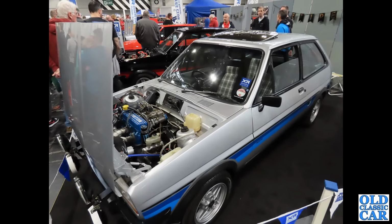A gaggle of Mark 1 Fiestas here, the Super Sports, no less. These are quite unusual as well. I imagine restoring one of these, if you're missing some of that interior trim, would be quite the challenge. But yeah, there's several really nicely preserved examples there on display.